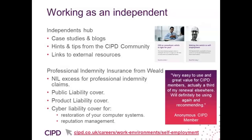You'll also find a link to the professional indemnity insurance that we offer. So we partnered with Wield to offer you the cheapest and most comprehensive cover for professional indemnity insurance, and this can only be accessed through your CIPD membership. The cover includes public, product and cyber liability. So if your professional indemnity insurance is coming up for renewal, then it's definitely worth remembering to come back and check out and get a quote, because you may find you can actually save quite a lot of money by accessing your professional indemnity insurance through your CIPD membership.